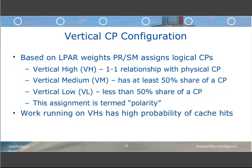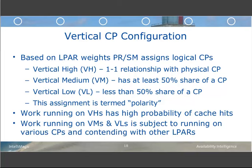Having more work executing on vertical highs significantly improves cache effectiveness because that work always accesses the same level 3 cache it was using the last time it was dispatched, and usually the same level 1 and level 2 cache. On the other hand, vertical mediums and vertical lows may be dispatched on various CPs where they will be contending with workloads from other LPARs, making the likelihood of their finding the data they need in cache significantly lower.